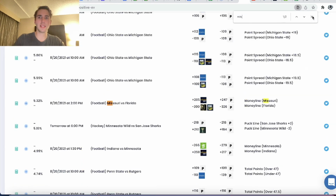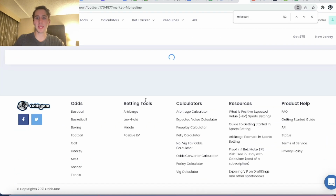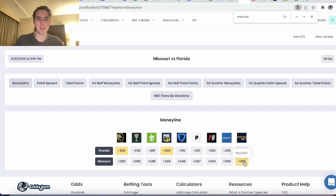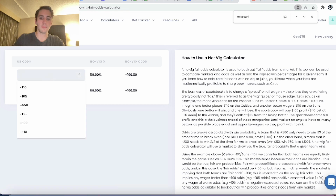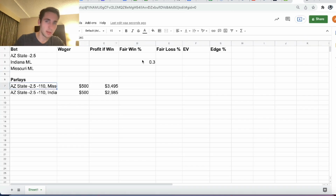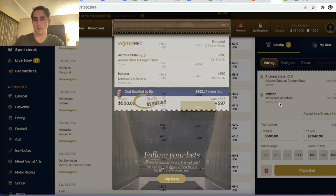So next we want to see Missouri. I'll go to the Missouri game, and you can see here, plus 247, minus 326 is the fair odds for Missouri. We can back out a fair price, and it's plus 265. We got Missouri plus 285 odds in our parlay, right?